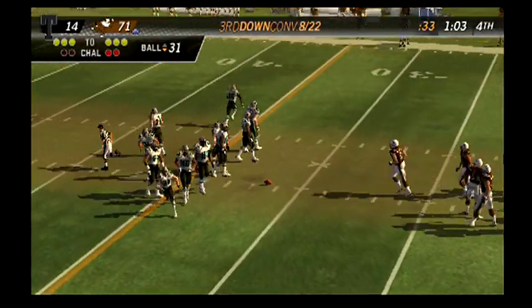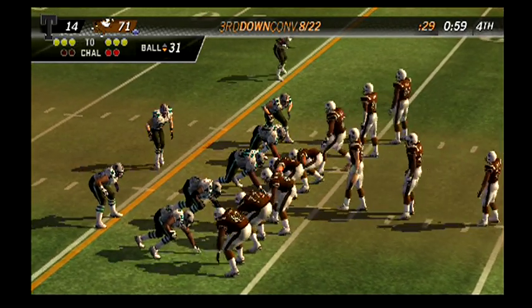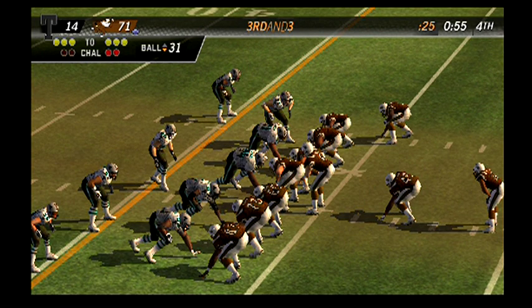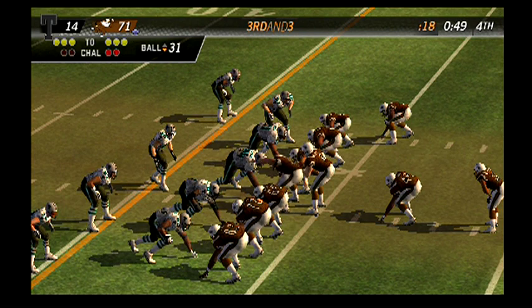It's third down with 3 to go. Ball on the 31-yard line. We're coming to red. What's the hard count? Let's go.